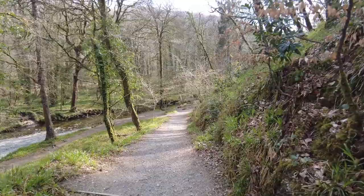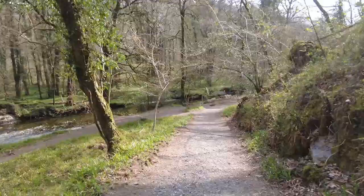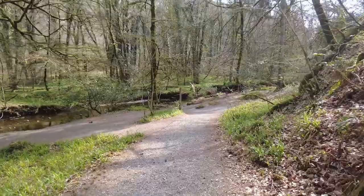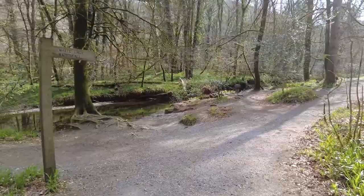Down the hillside on this kind of rough path, and I'm sort of getting down now to the level of the gorge itself. It's really quite peaceful and tranquil here. No people around, as I've decided to get here early. And I'm heading up to the waterfall now.